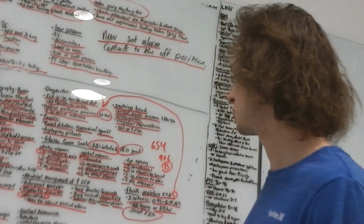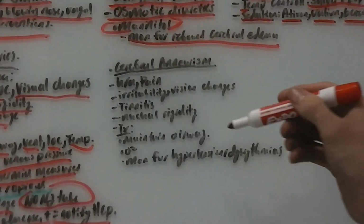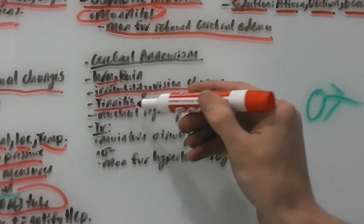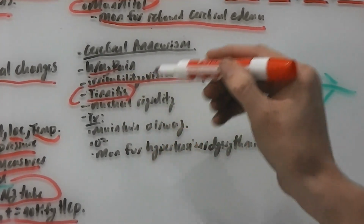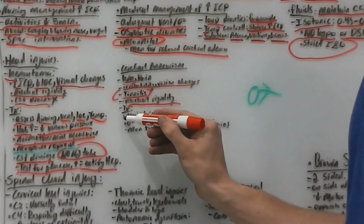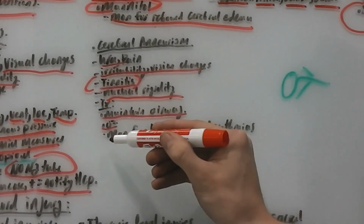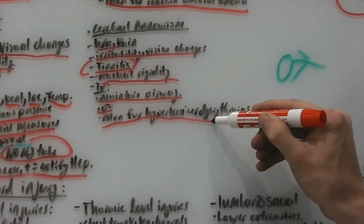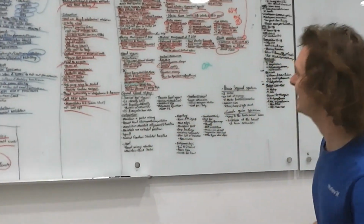So now we're going to look at cerebral aneurysm. Now we can have a headache and pain, irritability, visual changes, tinnitus, which is different. So be mindful of that, and neutral rigidity. For a cerebral aneurysm, we're going to maintain an airway, give them O2, monitor for hypertension and dysrhythmias.